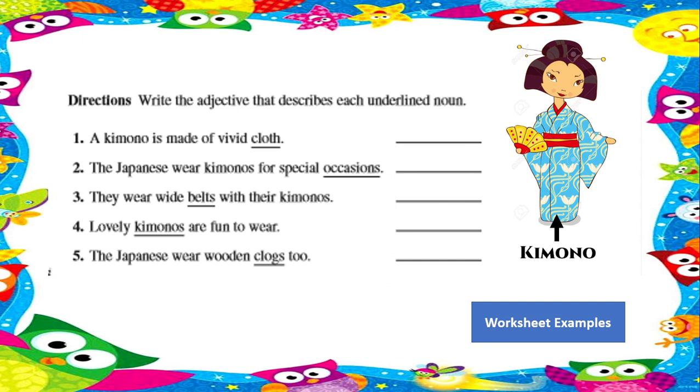Here is the worksheet with you. You can start to answer this worksheet with me, or even if you answered it before, just check it with me. Write the adjective that describes each underlined noun. A kimono is made of vivid cloth. Kimono is the Japanese paper dress, like in the picture. Cloth is the noun. Where is the word that describes cloth? Yes, vivid.